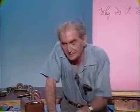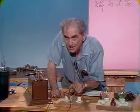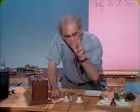Question, how could I get the discharge to climb the gap? Answer, by lighting a candle below or holding a match below, and the heat of the match or the candle would give rise to further ions which would aid the climb of the discharge.